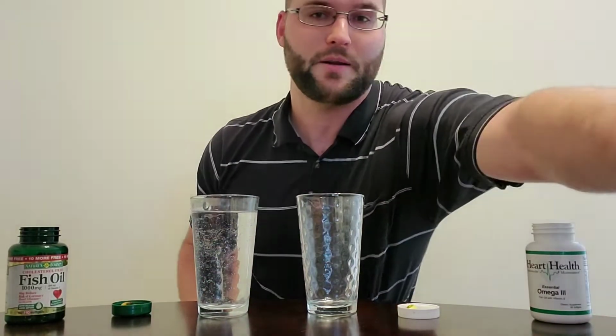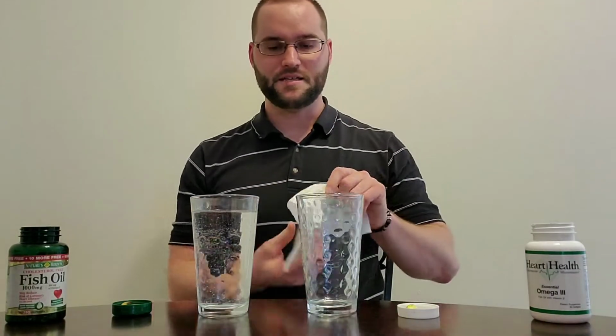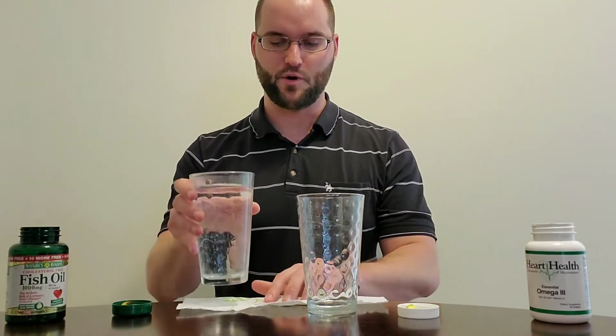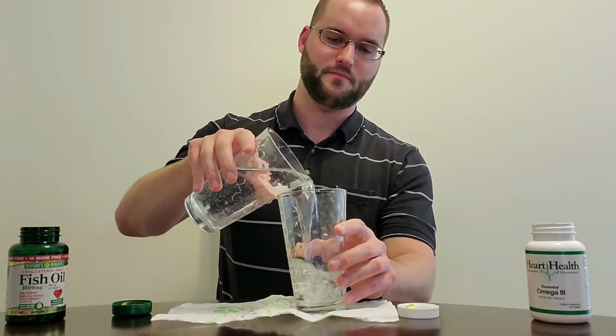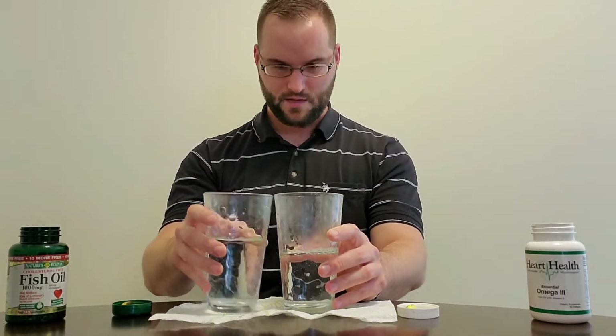So right now, I'm going to put about half of this hot water into the other glass, and we're going to get started. I'm going to try not to make too much of a mess, even though it tends to happen. All right, not too bad. A little bit more.